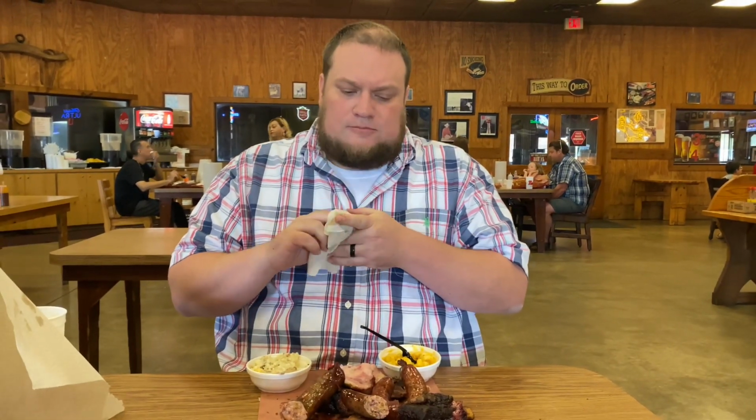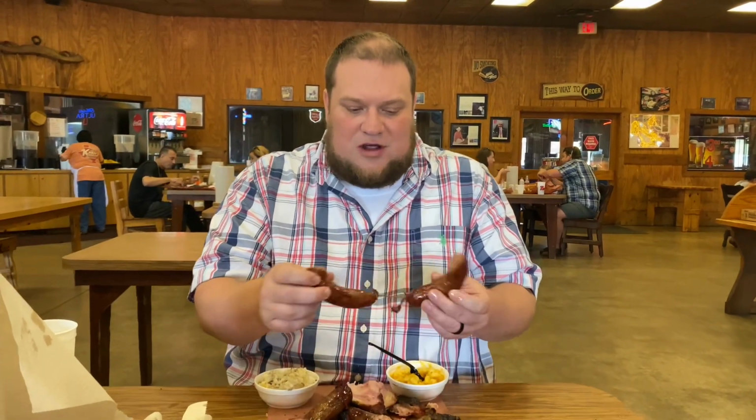Oh, wow. Best sausage I've ever had in my life. Period. It is spicy. A lot spicier than I thought it was going to be. It's very creamy because of the cheese. The snap on here, outrageously good. Obviously, super juicy. Just one of the best bites of barbecue I have ever had in my life. Definitely the best sausage.